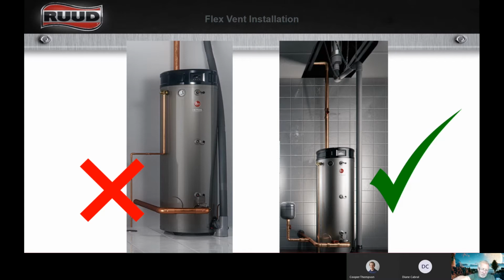That B vent can make it turn, take a 45, as long as it doesn't take more than a 45. You can't run it on a 90. It has to be 45 is the maximum angle. But as long as it's got a 45, it'll follow that 45. It's going to come right down, pop out the ceiling right there above the heater. At that point, you yell up, he terminates it on the roof, and you hard pipe it from the ceiling down to the exhaust boot.